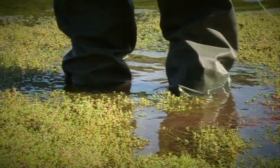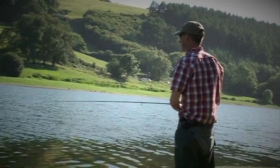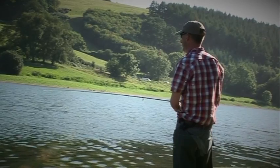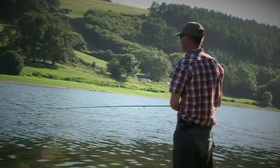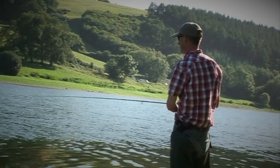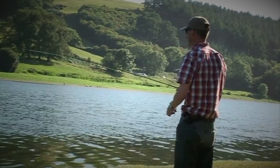We're fishing today with an Orvis 6-weight rod and reel, a 9.5 foot rod, with a Clearwater 4 large arbor reel. It's a relatively inexpensive kit really. The rod comes in at about £150 and about £70 to £80 for a reel, so quite affordable if you're starting off fly fishing.